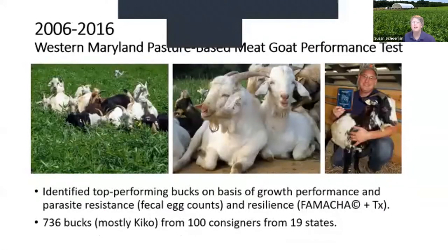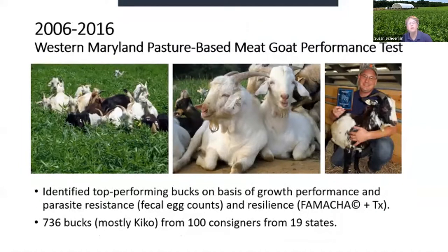After the lamb study is when we started our meat goat performance test. We ran this for 11 years. Consigners would bring bucks to the test, and we would evaluate them for growth performance and different internal parasite parameters. We'd also scan them for carcass data and evaluate them for reproductive, breeding, and structural soundness. The goal was to identify the top performing bucks each year, which is what we did.